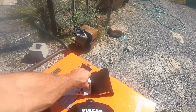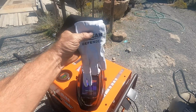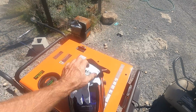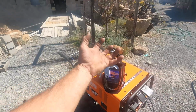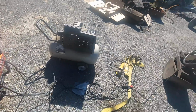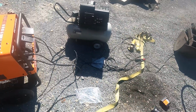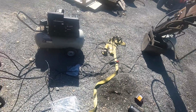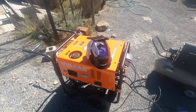And I really like the gloves too. They're really nice. They're pretty thin, but I like that because I don't feel like I've got giant huge muffs on my hands. So that welded really good. They gave me enough lead just from the out of the box to reach it, and it worked really, really well. So I'm really happy about that.